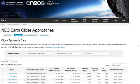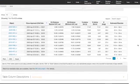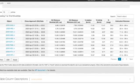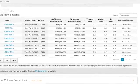At CNEOS, we have a website. And so people can go to our website and get the table of all the close approaches, and you can sort them by date, let's say, and you can see which asteroids, you can see their names, you can see how close they're coming, how far they're coming, and how big the asteroids are. So we provide a close approach table, and it's open to the public. Everyone can take a look.